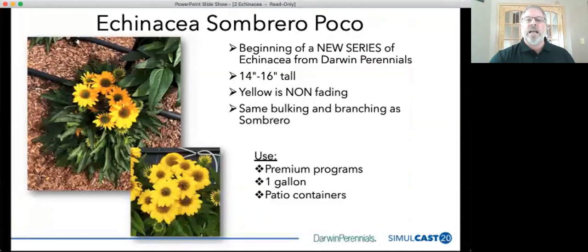You can see the neat, tidy display it gives you here in the garden. As I mentioned, yes, non-fading. We kept the Sombrero name with this series because it does have the same bulking and branching and the same culture as the Sombrero series. And so it can be grown the exact same way for fall programs. One thing it's not going to be suitable for is some of the larger containers. This might be nice in, say, a patio bowl or something like that, or a trio in a bowl with the cute size.